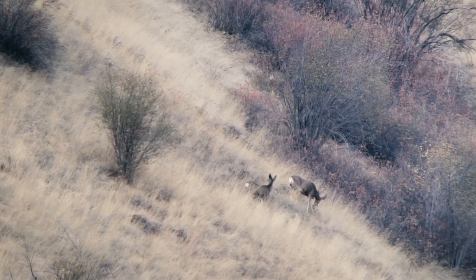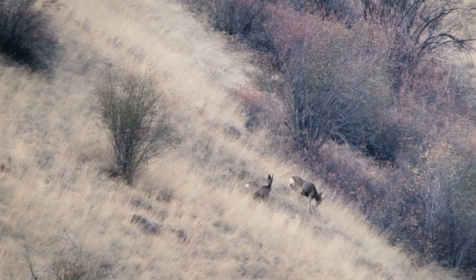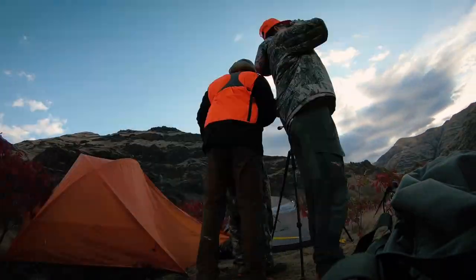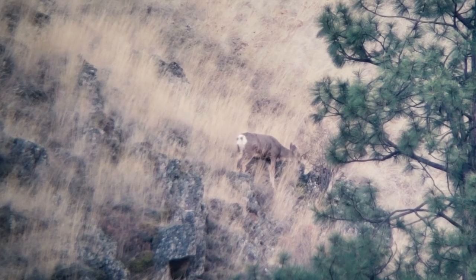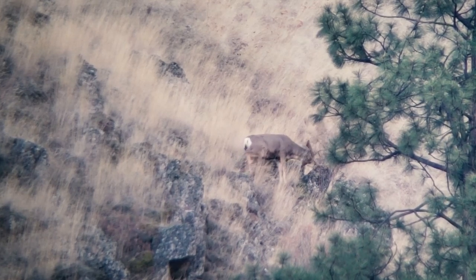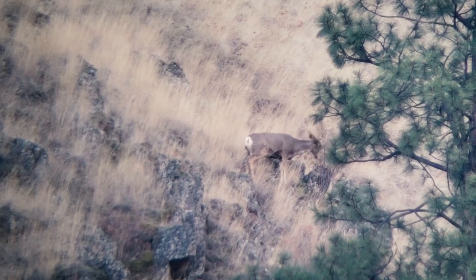So this morning we just decided to glass from camp because from camp we can pretty much see into this little basin. We were able to glass up 5 deer, 4 does, and that same 2-point that we saw the evening that we hiked in. And that 2-point is actually chasing those does around, and since he's doing that, it probably confirms that he's the biggest buck in this little valley right here.